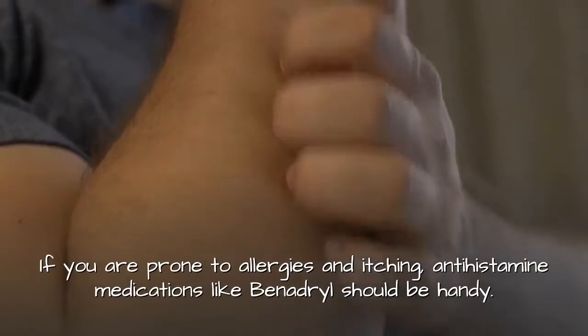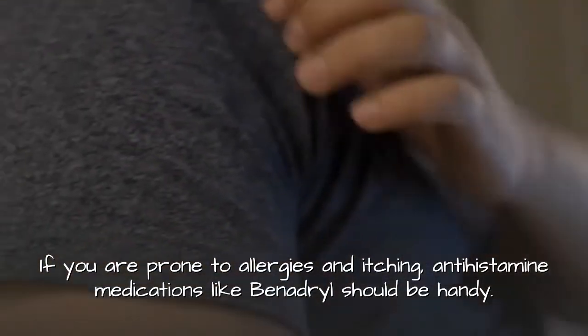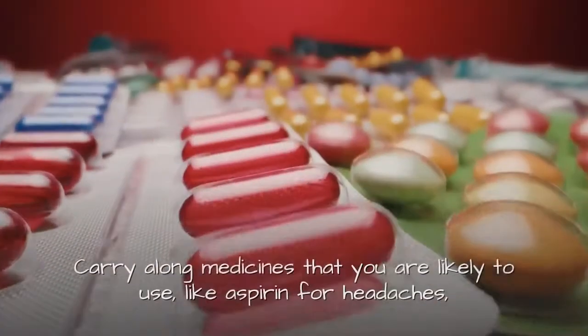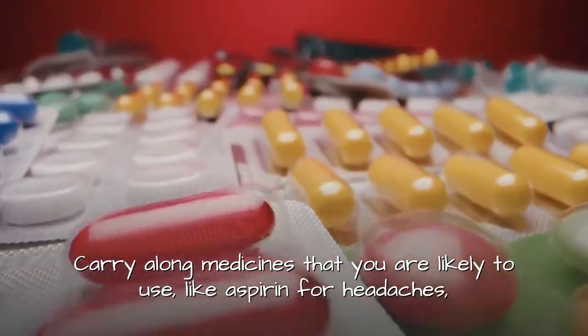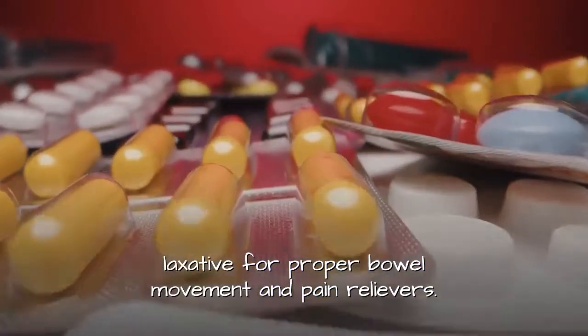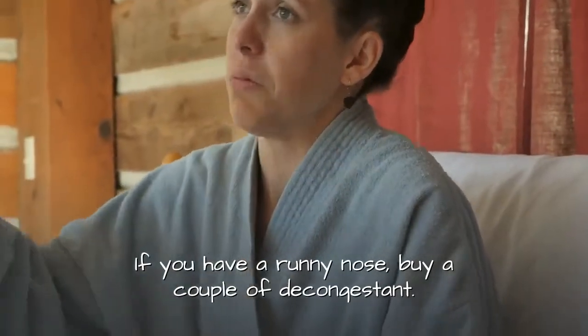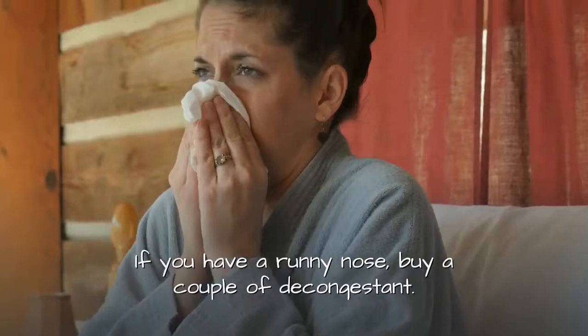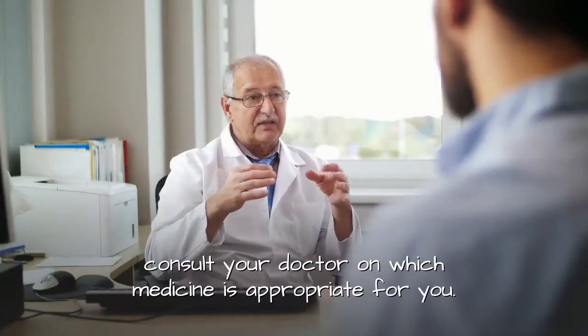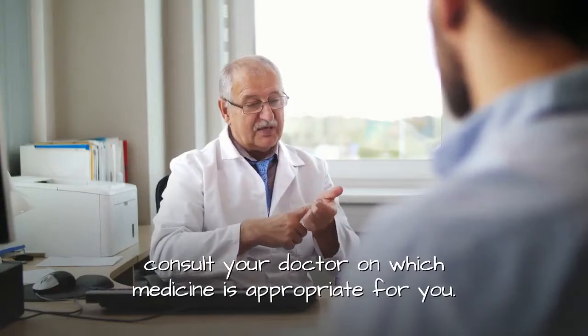If you are prone to allergies and itching, antihistamine medications like Benadryl should be handy. Common medicine. Carry along medicines that you are likely to use, like aspirin for headaches, laxative for proper bowel movement and pain relievers. If you have a runny nose, buy a couple of decongestants. Dehydration and motion sickness are common when traveling. Consult your doctor on which medicine is appropriate for you.